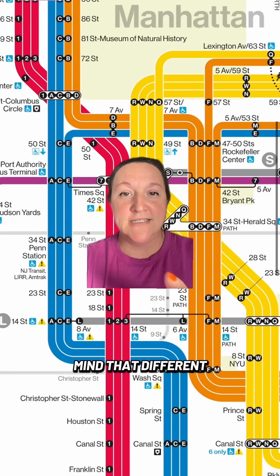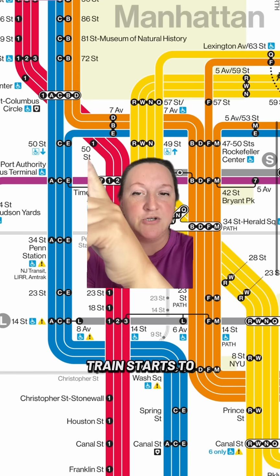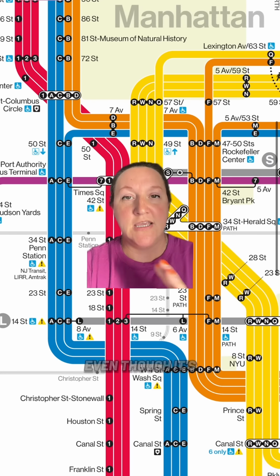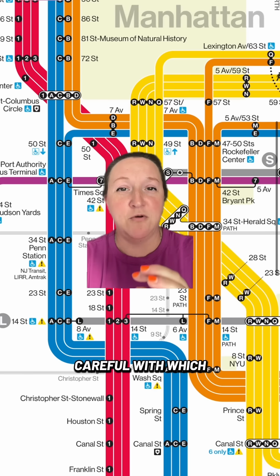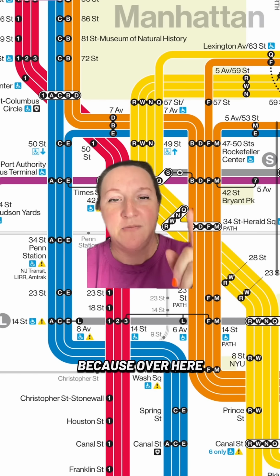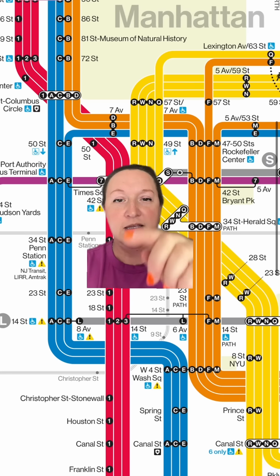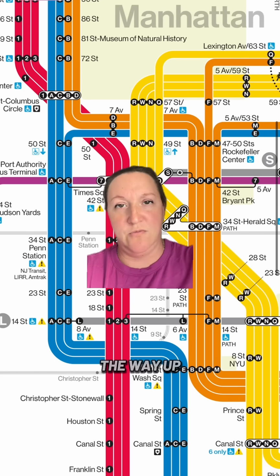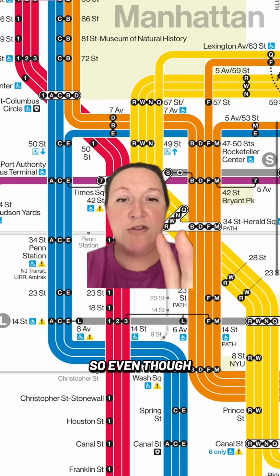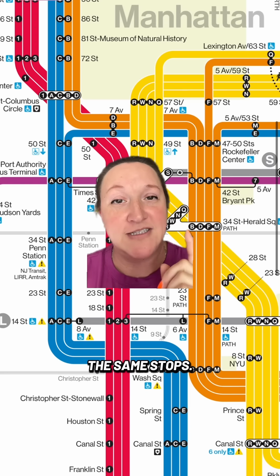Also keep in mind that different trains do branch off. So you'll notice here the E train starts to go over to Queens. Even though it's all mostly on the blue line, it's going to curve off. Be careful with which train you're going to take, because over here on the orange, you'll see the F kind of goes up onto a different route. The Q train here goes up onto a different route. It goes all the way up the east side. So even though it might be all the same color, doesn't necessarily mean they're making all the same stops.